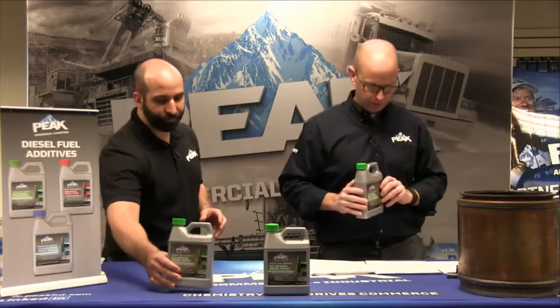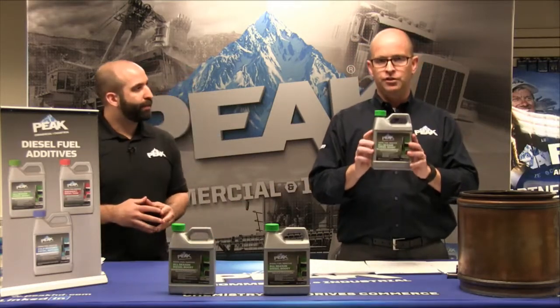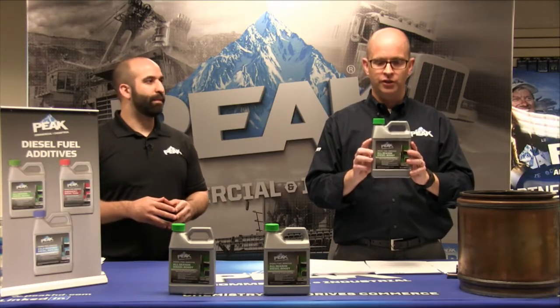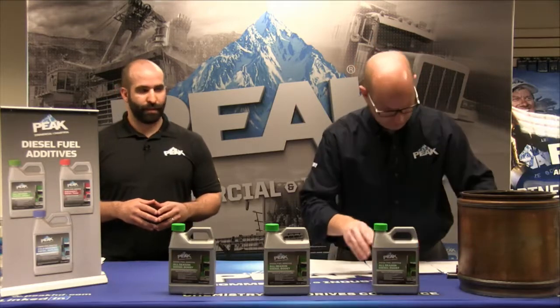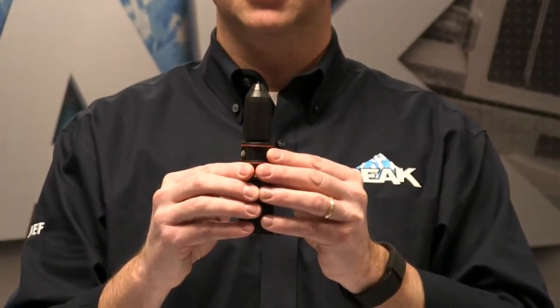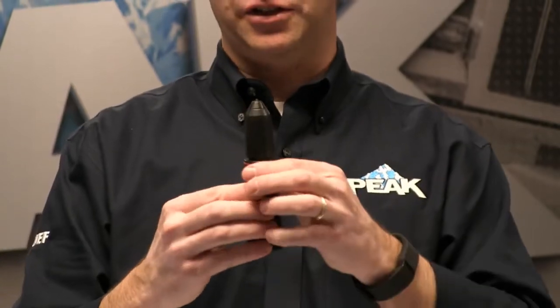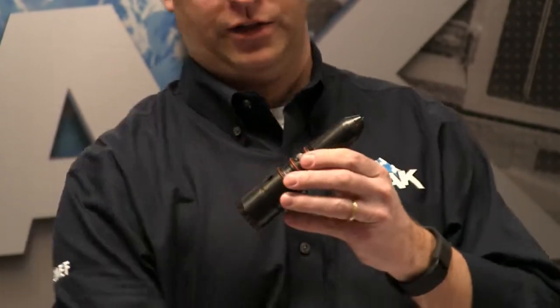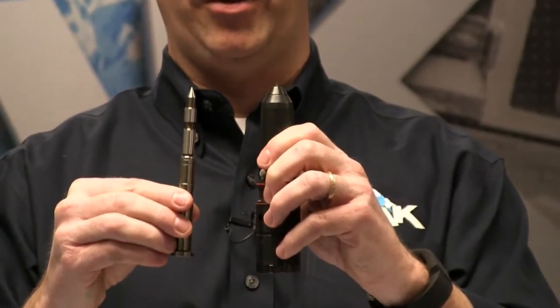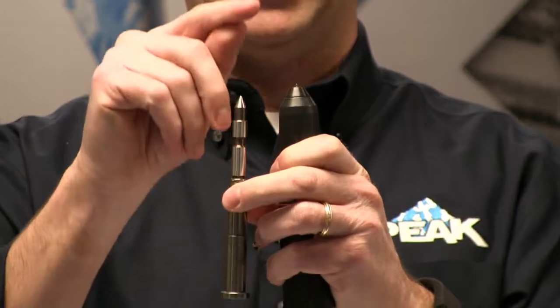So Peak all-season diesel boost is specially formulated to take care of deposits that form on critical engine parts in the engine. Let me show you an injector here. So this is an example of a fuel injector, and our deft camera guy is going to move up closely to it. Not too close, you won't see my double chin then. Okay, so this is an injector. And this is the pintle that sits within the injector. And this pintle moves within the injector to allow fuel to get sprayed out of the nozzle.